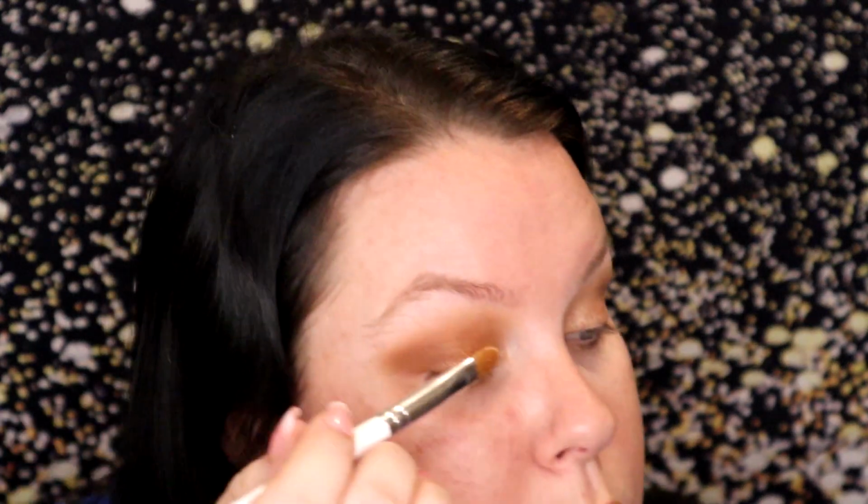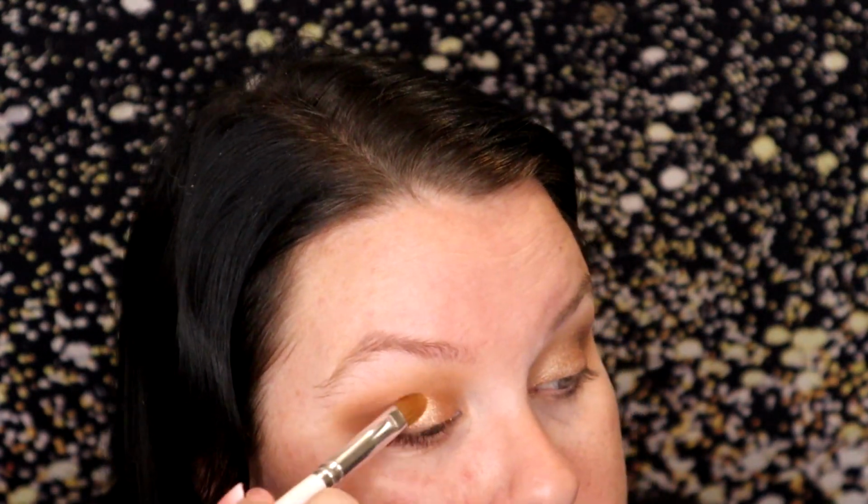I'm going to dip into the same copper shade on the Natasha Denona and stamp it on. Since I'm still in the Natasha Denona, I'm going to go ahead and grab that lighter champagne color and put that in the middle. I'm going to wipe it off here and go into the e.l.f. palette, the light palette, and do it on this side.